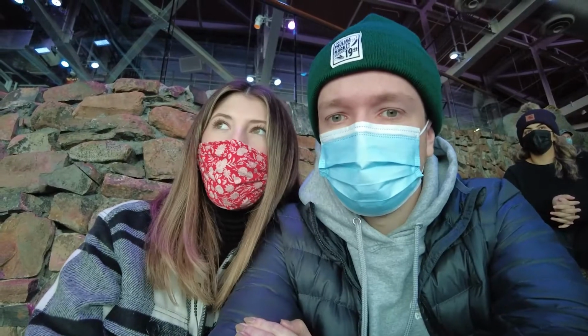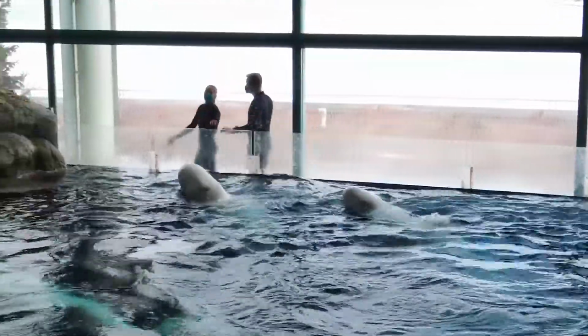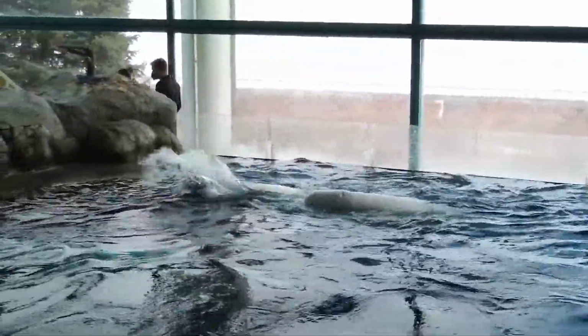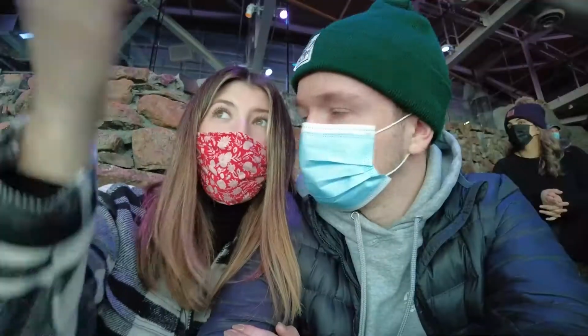Okay, we walked around for a while and now we're in the Oceanarium. And we saw the beluga whales being fed and we saw the dolphins being fed a little bit. And now we're just waiting for a little show to start. But look at our beautiful view.